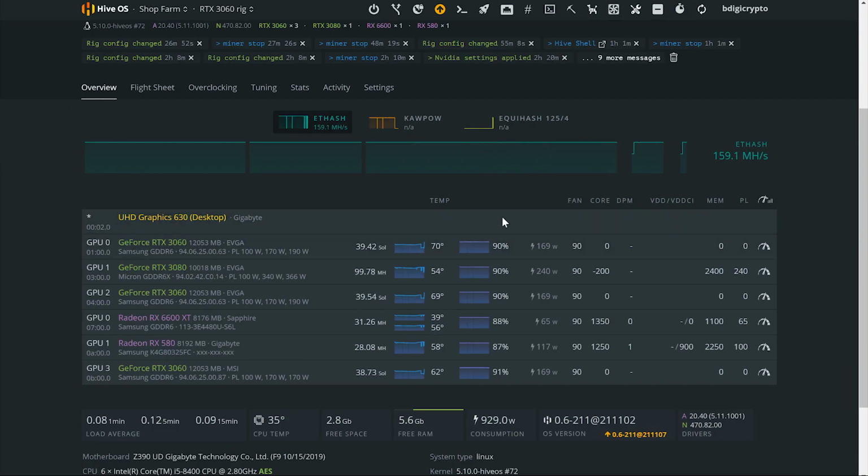Alright guys, now you can see all the 3060s are mining. We got no overclocks on them. We'll dial that in later, but they are going. We are mining Flux now, and that's about it.